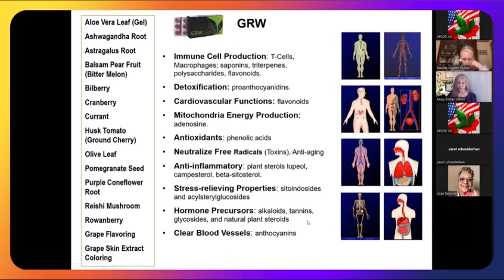Hormone precursors, our bodies will create the hormones that you need in order to produce the right types of hormones. So all of these plant compounds will help the body produce hormones. Clear the blood vessels, the anthocyanins. They make sure that your blood vessels do not have any obstructions, that they're functioning and they're strong and pliable and flexible. So that, ladies and gentlemen, is the GROW.